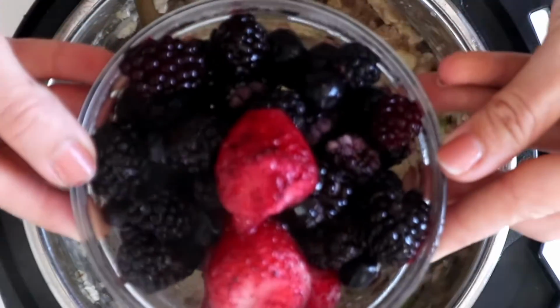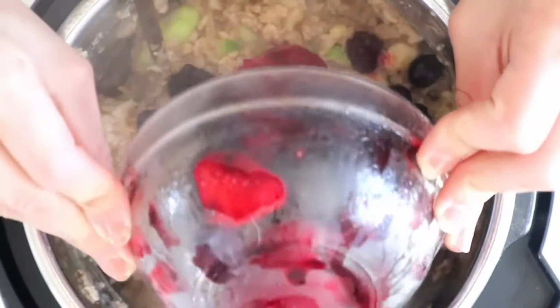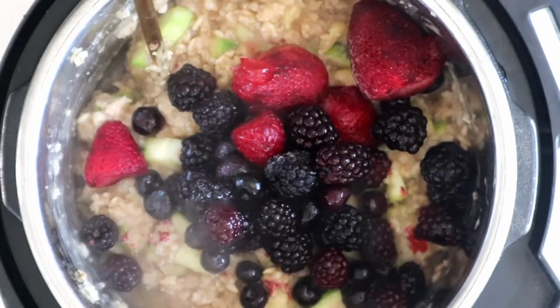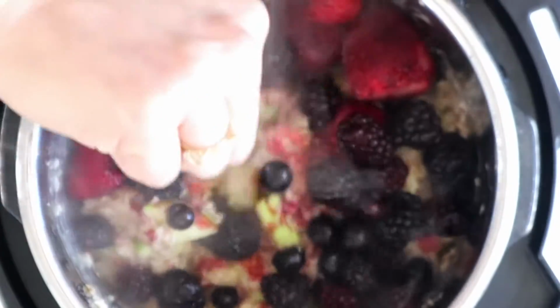And we're going to be adding in 2 cups of berries. These were frozen berries that I had, which just helps it cool down really easily, but you can add fresh berries or whatever kind of other fruit that you like just to sweeten it a bit.